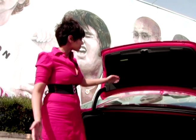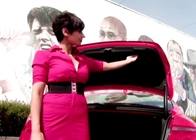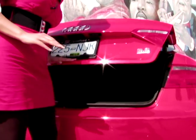Of course, for emergency purposes, you've got a safety release handle, and in case you pretty ladies don't want to get your fingers dirty, or the guys out there, it's got a handle on the inside so you don't have to get your fingers dirty.